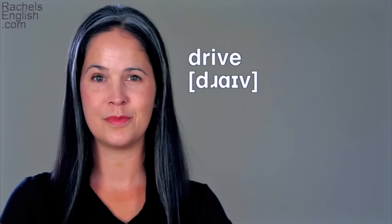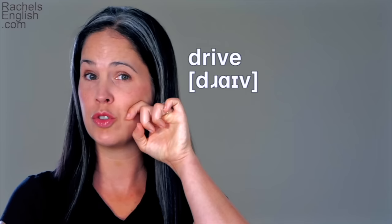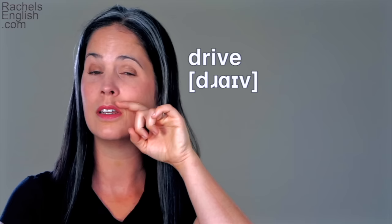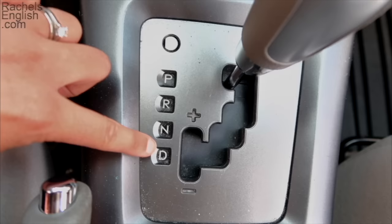Drive. Some people, especially Japanese speakers, have a problem with R and L. Remember, it's not drive with the tongue tip forward, but drive, with the tongue tip pulled back and up a little bit, so it's not touching anything. Try that with me. Drive. And D for drive.